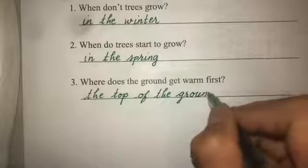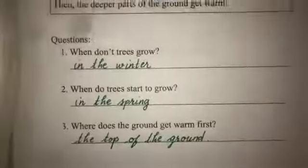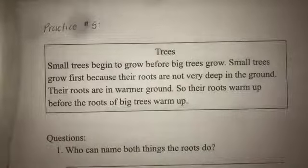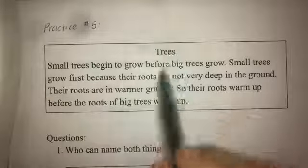The top of the ground gets warm first. Okay, so that's it for practice number 4. So we move on. Practice number 5 about trees.